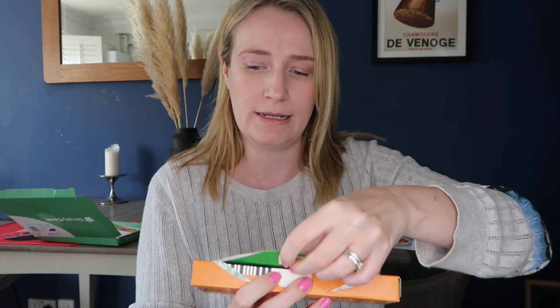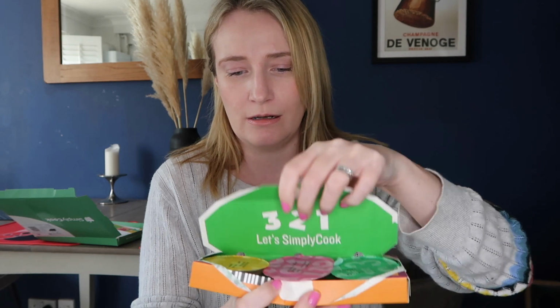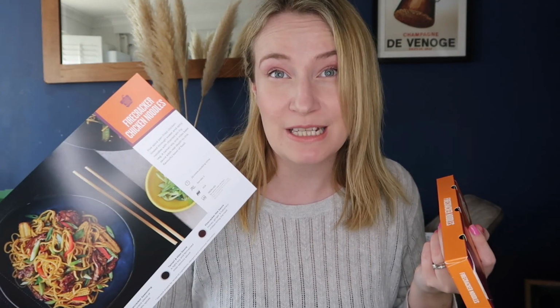It's going to have 3 little sachets in containing the ingredients for that dish. And then also in the box is the recipe card that goes with that. If you do lose the recipe card, you don't need to panic, because all of the recipes are online, and that's the same with HelloFresh as well.